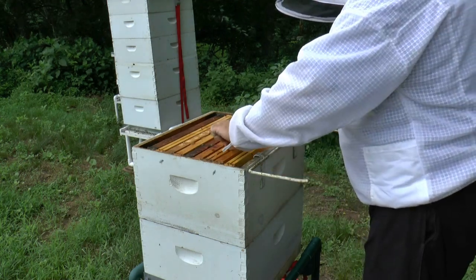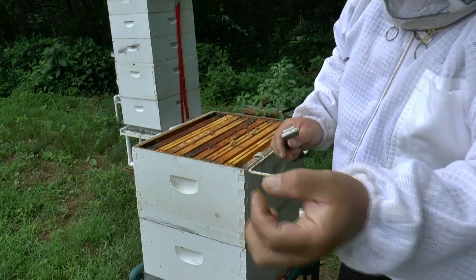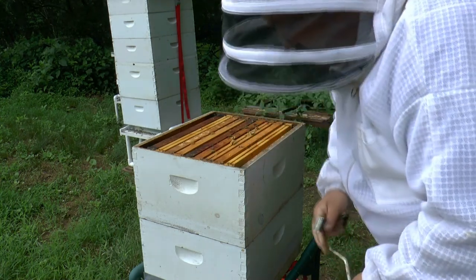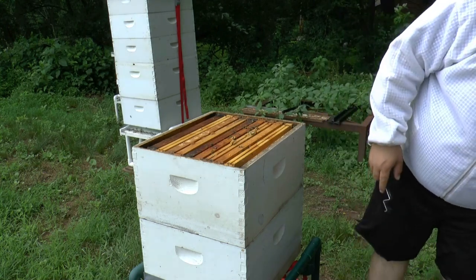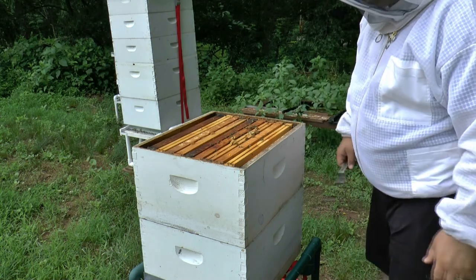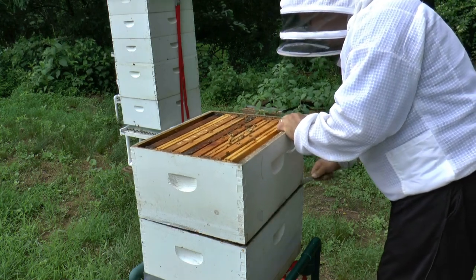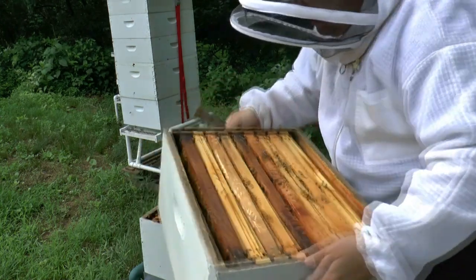And I'll tell you what I see. I've got pollen on top of all the frames. They're really going to town here. That's just great news for this hive. We're in the middle of June, and this is about the time frame when the pollen and nectar starts to fall off. So they've got a couple weeks left of really good forage before it starts to dry up, and they're taking every advantage of it, which is great, because last time we looked in this hive, it just did not look like it was performing very well.